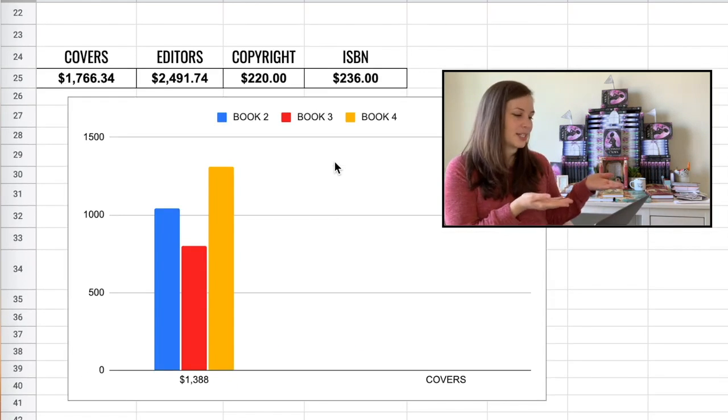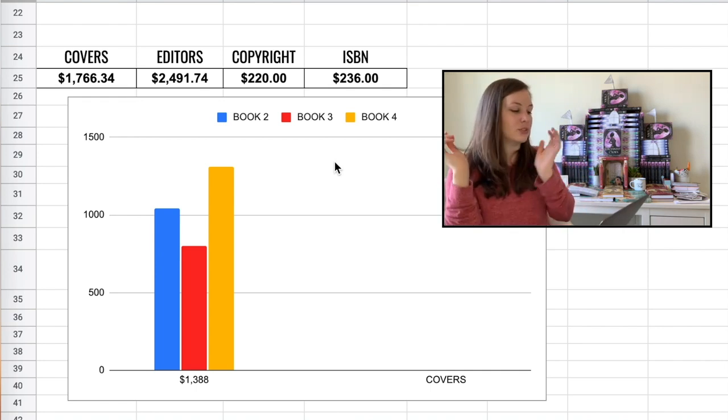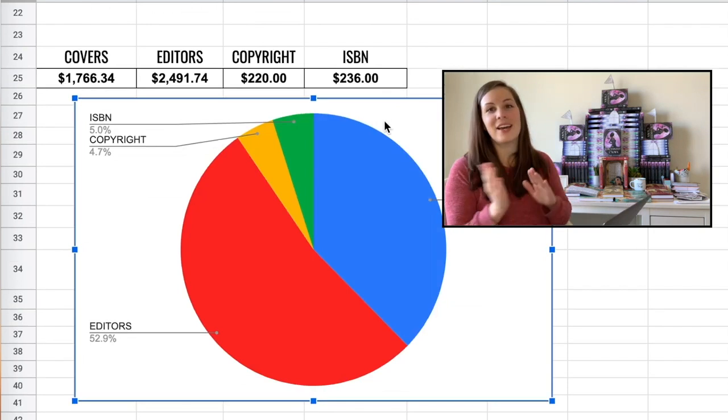And then I also wanted to break down where things were going. How much went to covers, how much went to editors, how much went to copywriting and ISBNs and all that goodness. So this is a fun little chart here. Oops, that's the wrong one. That was for the books. Can you guys tell that I don't use the spreadsheets very often? Here we go. That other one was for books.